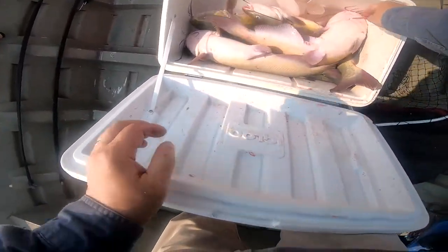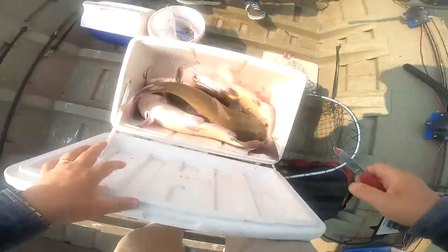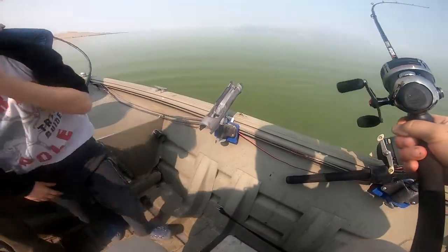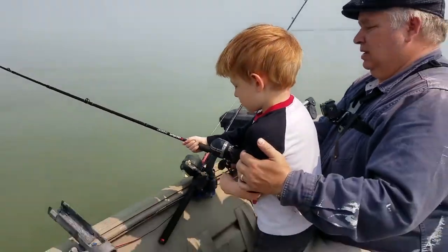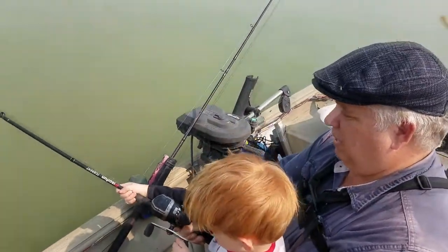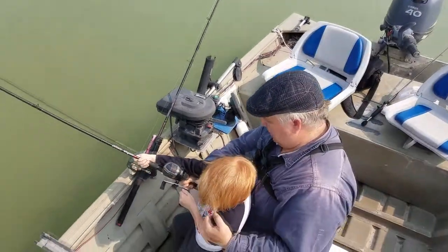Croak them up, buddy. There's another fish. Come with, reel in with Uncle Matthew. Come here. Come reel in this big fish with me. Stand right. Coming in. It's a big one. Man, it's a really big one.